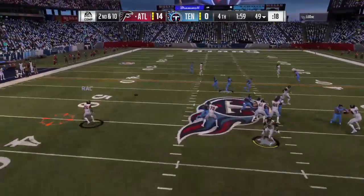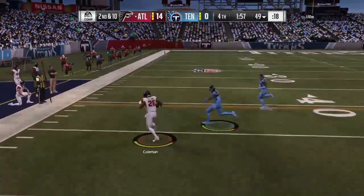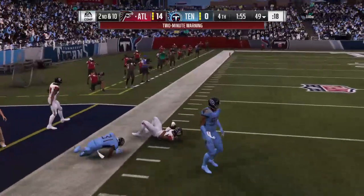2nd and 10 now, Ryan. He's going to flip that out to the flat. It's complete. And he's brought down.